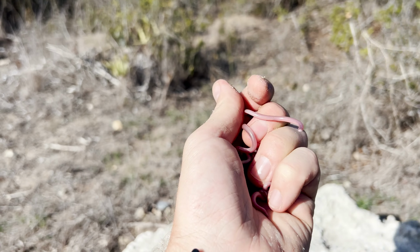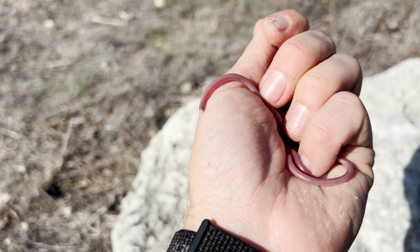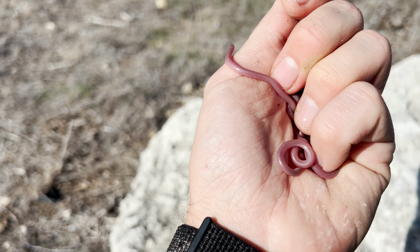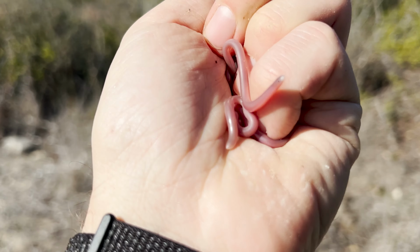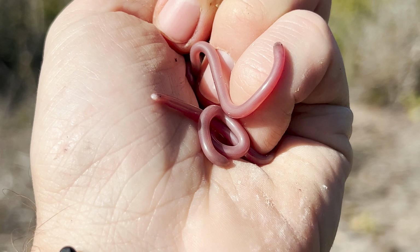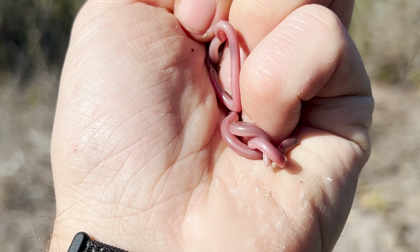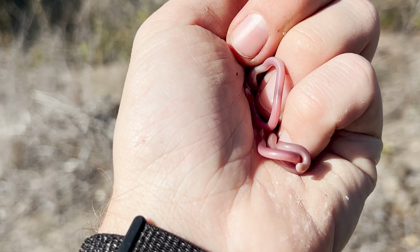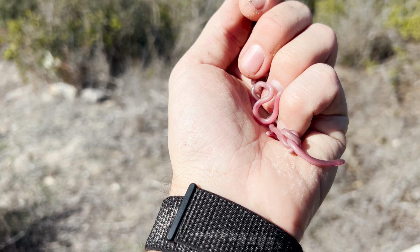So check this out. This is something pretty cool. I flipped this huge rock in the background and I have a whole handful. I think I've got six or seven Delalande's beaked blind snakes, Rhinotyphlops lalandei. Often find the babies just in clumps all together. So I'm just going to release these guys, pop them back under the rock, just grab a couple of record photos quickly, and then we're going to move on.